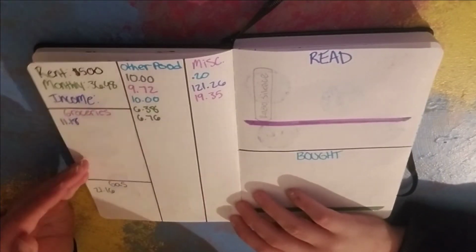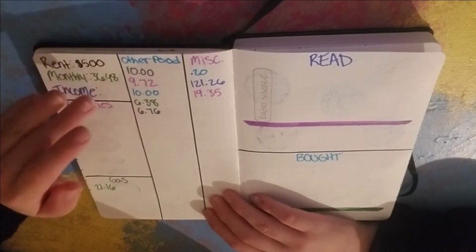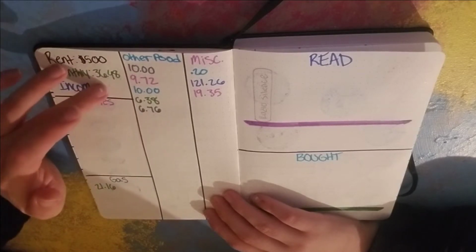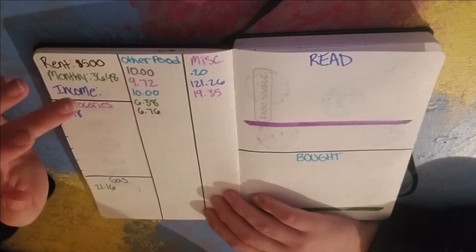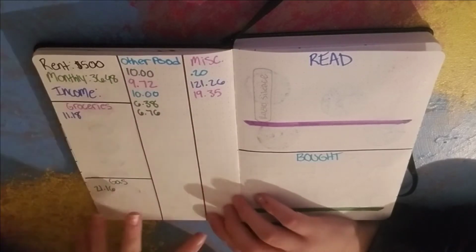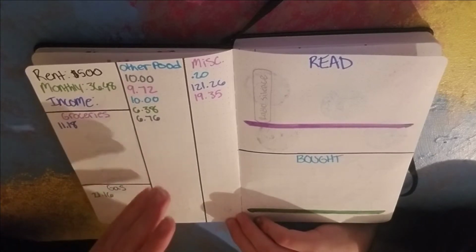And then, as you can see, I fixed my finances page. So I have all of my fixed stuff up here. I'm going to put my income in at the very last of the month so I can actually see how much money I made that month, because sometimes I get money from Redbubble or from family members or stuff like that that I'm going to put in my income section, and I don't want to do that until the end of the month. But then I have rent, the monthly subscription things I do, and then we have groceries, gas, other food, and miscellaneous. And it's split up so that I have space for other food and miscellaneous, so hopefully this works a lot better than my April one did.